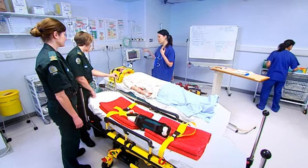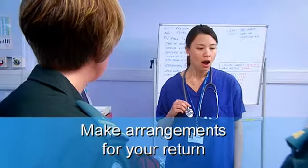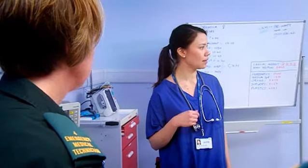Will they be able to bring you back? If not, make sure alternative arrangements have been made, for example, a hospital taxi. Remember that taxis can't transport compressed gases unless they are displaying a green compressed gas sticker.